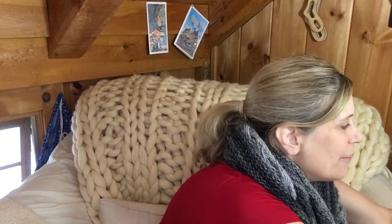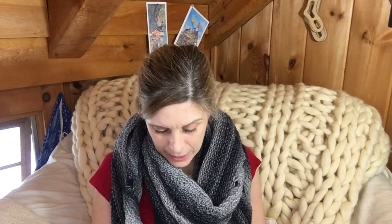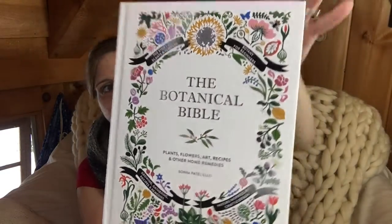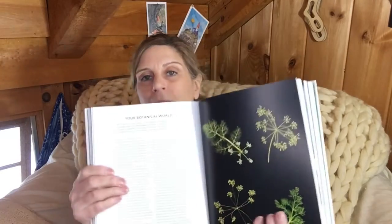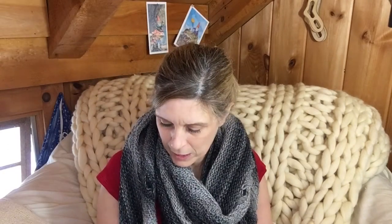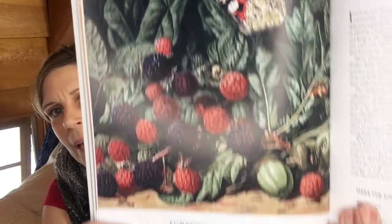Also, my dear friend Orshi, hi Orshi if you're watching, bought me, and this was a total surprise, this beautiful botanical Bible. It says plants, flowers, art, recipes, and other home remedies. So the lovely part about this book is the pictures, first of all. Look at that. So pretty. Oh my goodness. The artwork. It's amazing. I mean, this is called Foraging for Food.